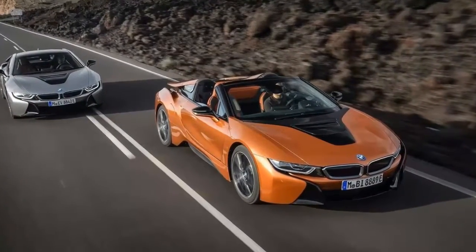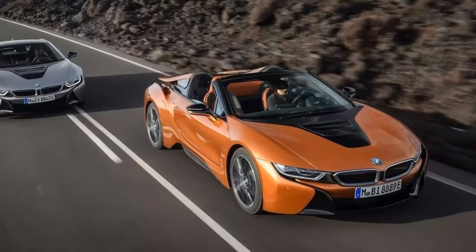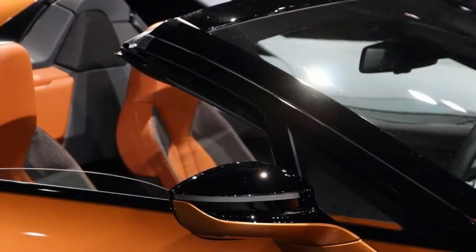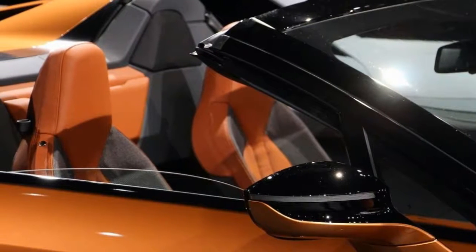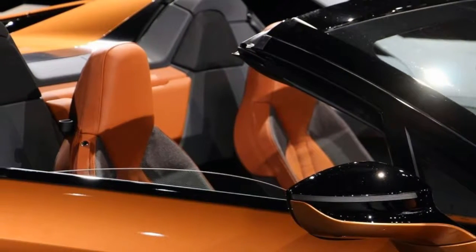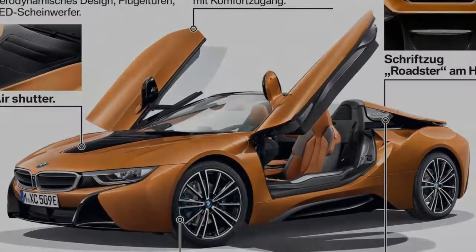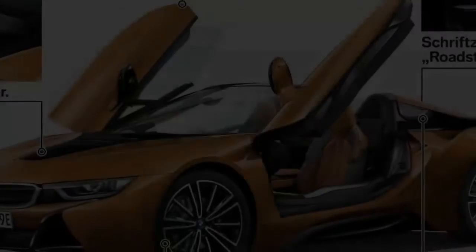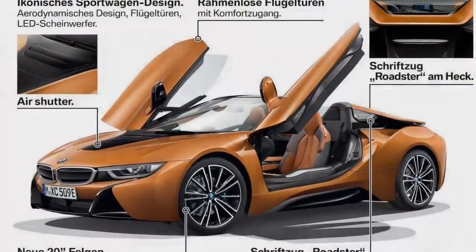Along with a removable top, the i8 Roadster is more powerful, too. Thanks to a rigorously developed new BMW eDrive system, atop a lightweight life drive architecture designed specifically for BMW i-models, both the 2019 i8 Roadster and i8 Coupe deliver a combined 369 horsepower, 12 more than the outgoing model. The i8 Roadster tips the scales at just 3,513 pounds, a mere 132 pounds heavier than the Coupe.